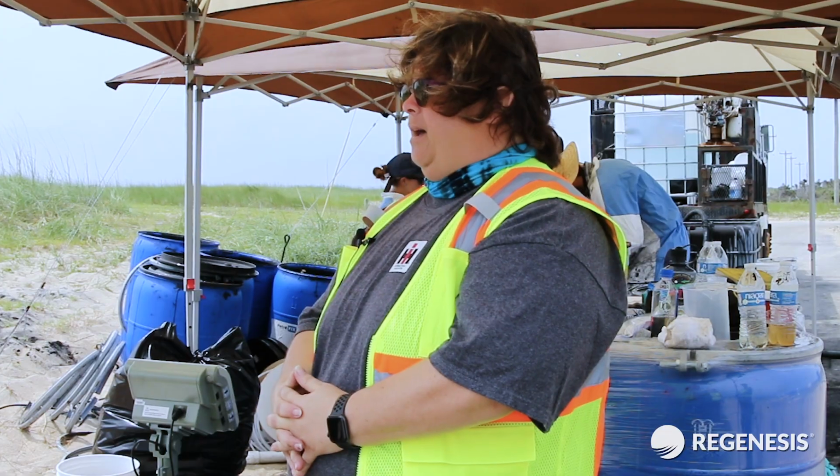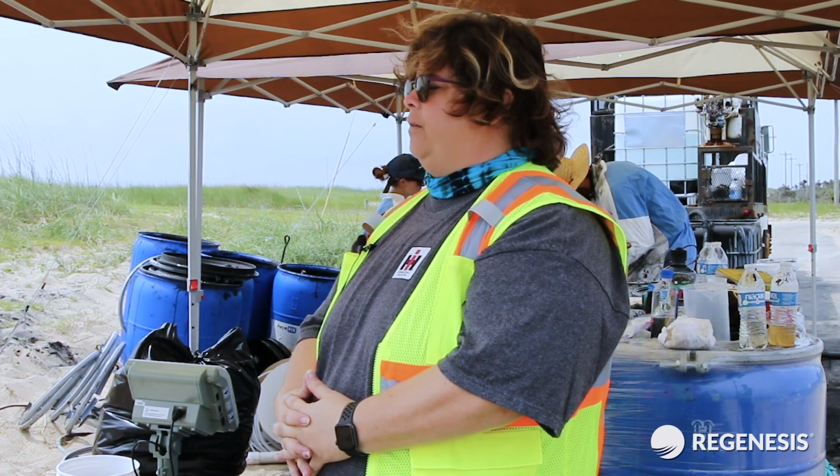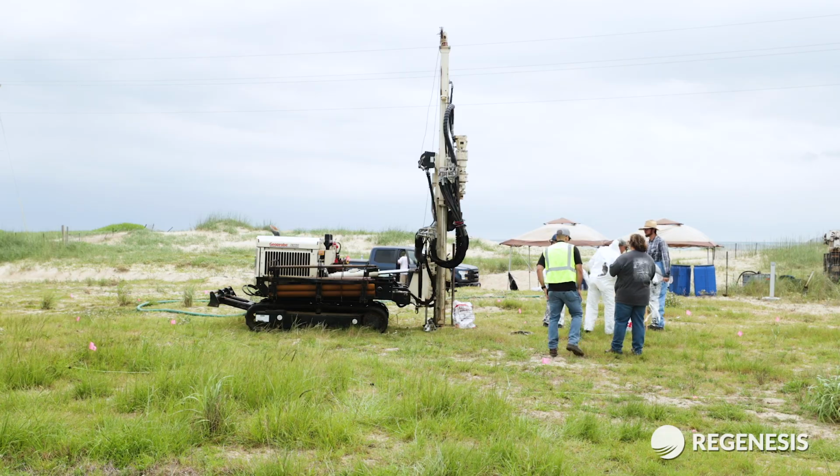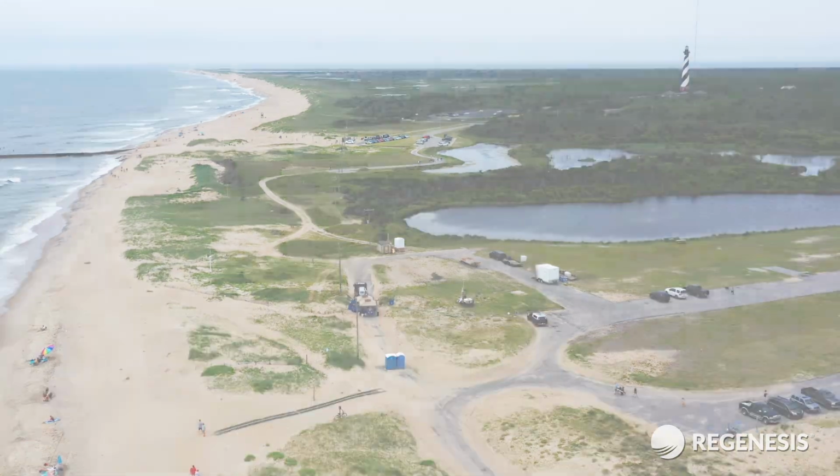So far, we've been able to keep everything pretty contained. We have plans that we think PetroFix might work on other sites where we're having issues getting material to the contaminant. We've tried other materials that aren't working, and that's the hope that this will give us a different approach.